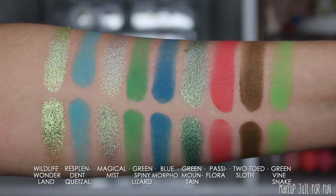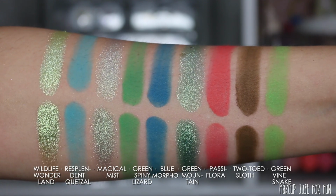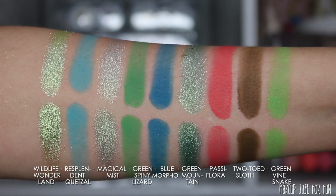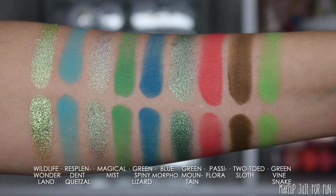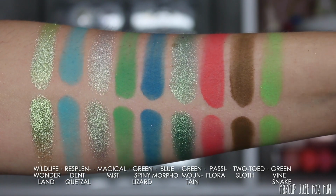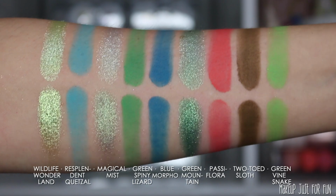I've had this palette for quite a while now, a couple weeks, and I have to say across the board, I'm very impressed with the formulas on all of these shadows. I haven't used a single one that was underperforming for me, especially because these are such bright shades. Now that you've seen this palette close up, you've seen the swatches, let's take a look at 2 different eyeshadow tutorials, and I'll wrap up my thoughts along the way.